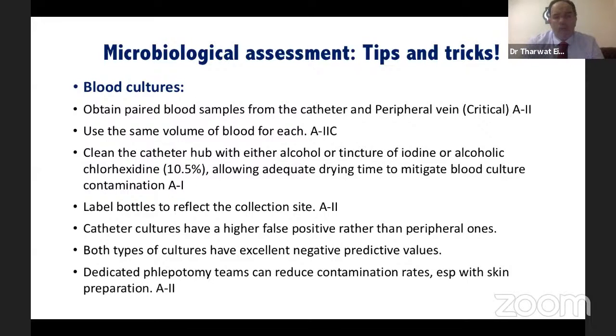In terms of blood cultures, it's very critical to collect them in a proper way, because catheter cultures have a higher false positive rate than peripheral ones, and the contamination rate is very high. So you have to obtain paired blood cultures from the catheter and from the peripheral vein at the same time, and use the same volume of blood for each, because positivity is related to the volume of blood obtained. And you should clean the catheter hub with any of the available antiseptics to avoid contamination.